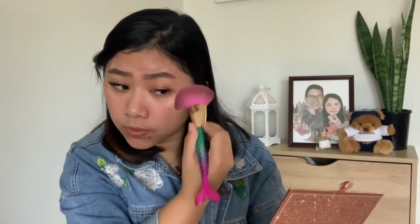May blush on ako, parang wala. Actually, meron na guys. Di lang siya klaro sa camera. Yep, let's move on to the other side. Over na nga yung blush on.